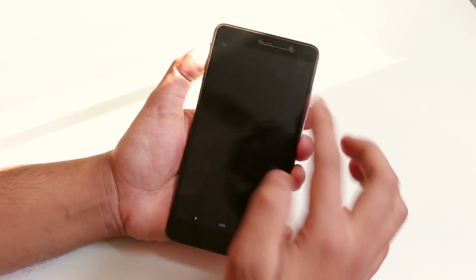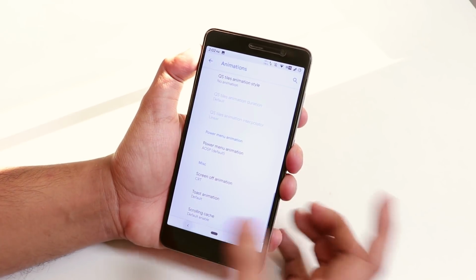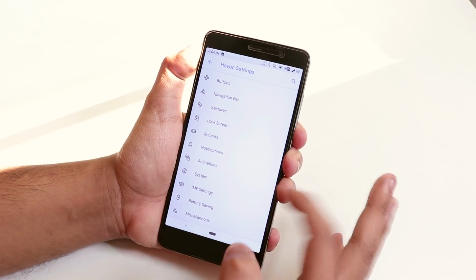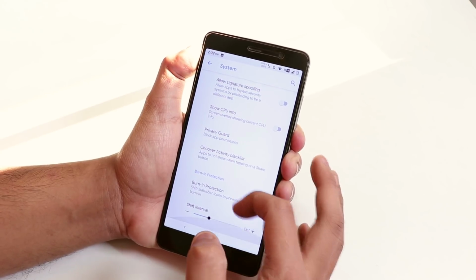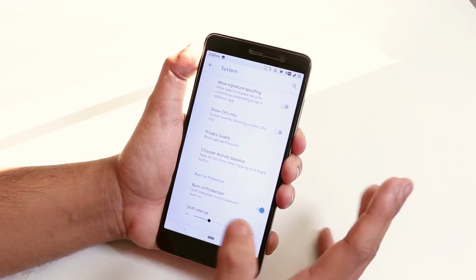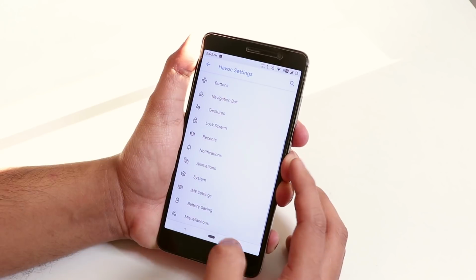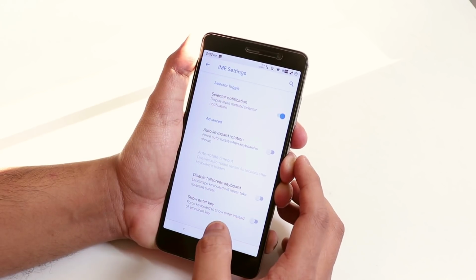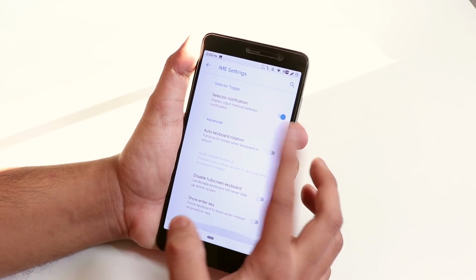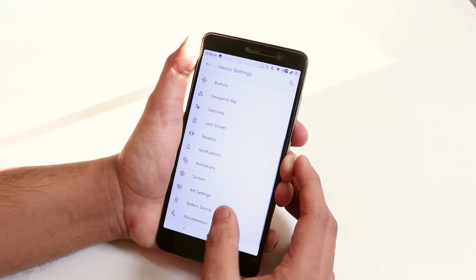And as you can see, I think you noticed it, the CRT animation is there. So almost every customization you need is there. And we have some signature spoofing and stuff, dirty stuff over here. So let's move back. We have the IME settings, and from here you get the selector notification, auto keyboard, disable full screen keyboard, not so much useful.